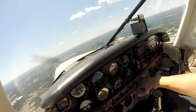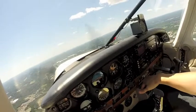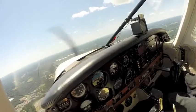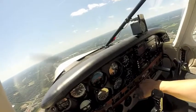Bradley Tower, Southwest 2753 is right downwind 33. Southwest 2753, Bradley Tower, wind 340 at 14, runway 33, clear to land. 33, clear to land, Southwest 2753. American 73, contact departure, good day.